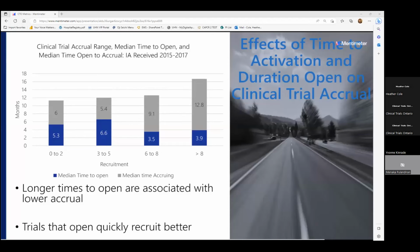Okay, and sure enough, as one would expect, when we have a longer time to open, we do have a smaller number of patients that we ultimately recruit. Now, many people were under the assumption that that was because we weren't open as long if we do not activate as fast, and that wasn't always the case.